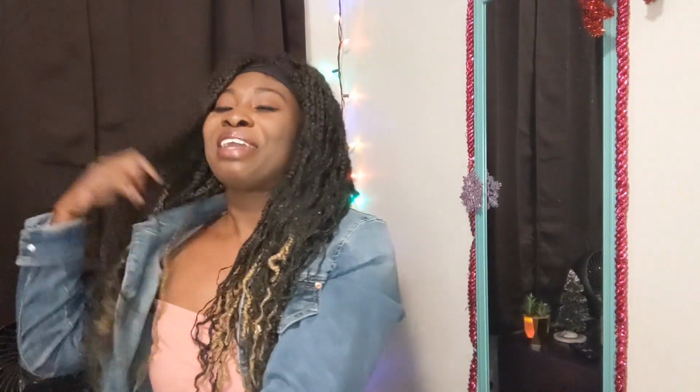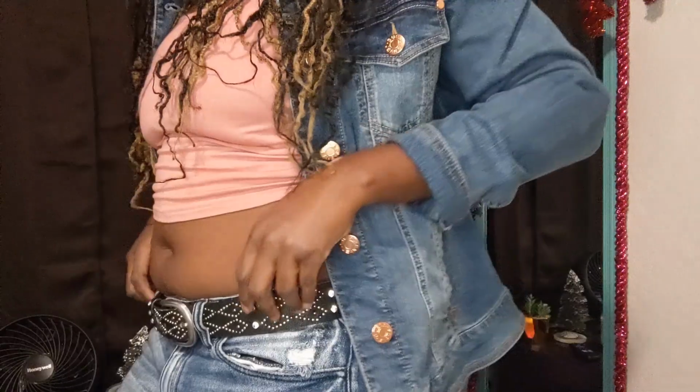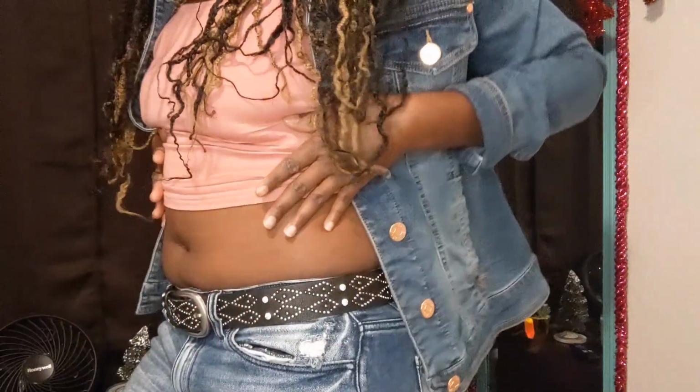But the body might look better now because she's lost some weight. I've been working on that tummy here. It still needs some work. I'm going to tuck it in, and then, you know, it won't look that bad. So this is my attire for today, and I'm going to look and change.